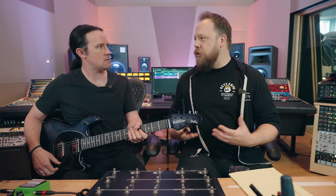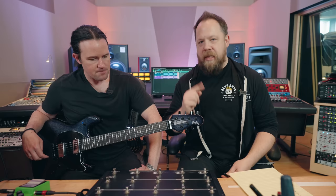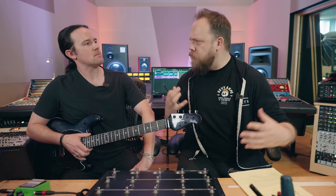What you are trying to do is figure out, based on feel and sound, yes, least expensive to most expensive 5150 flavored amplifiers. These are all high gain affairs.